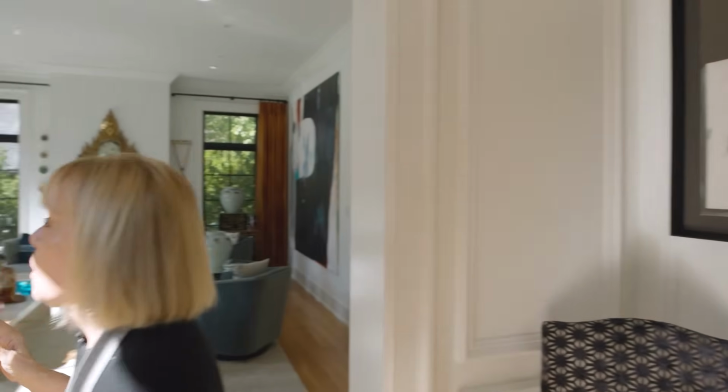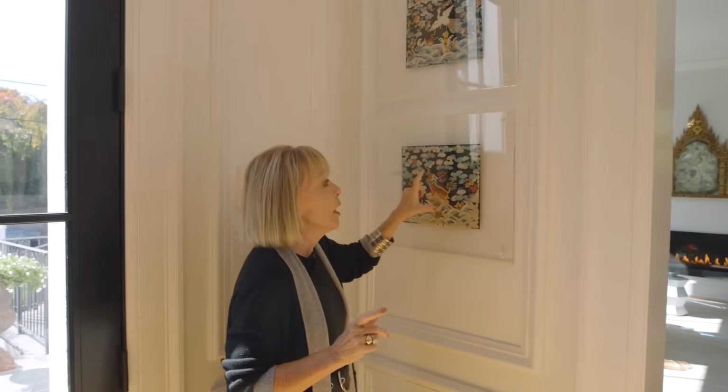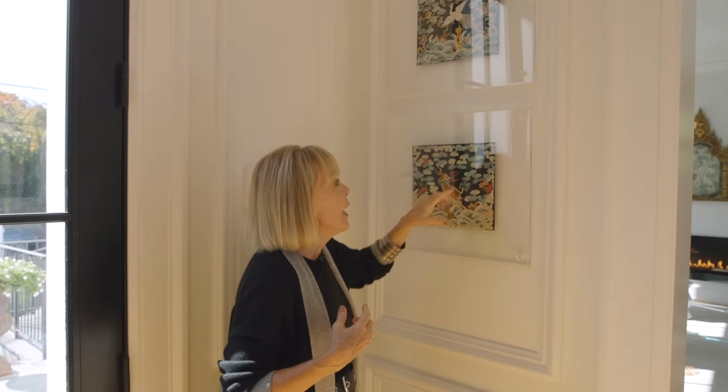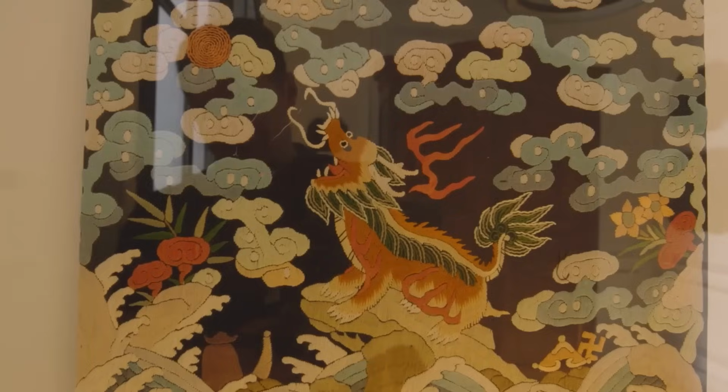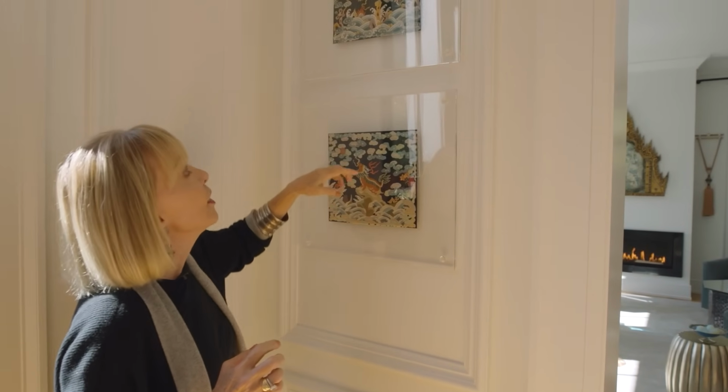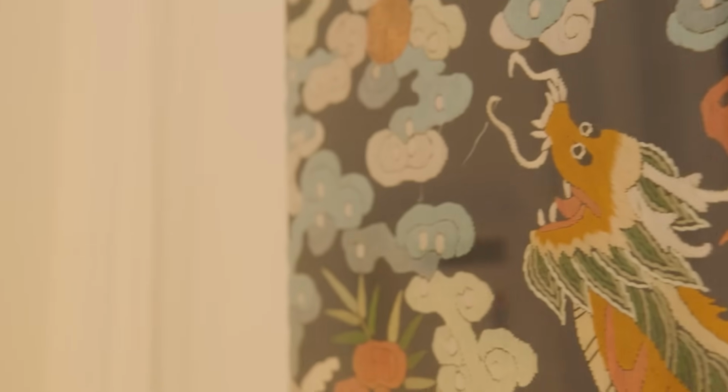Over here we have embroideries from China. These would have been on the front of a robe of a nobleman working for the emperor, and the beautiful detail just kind of knocks me out. You've got your lion that looks a little bit like a dragon too. You've got your storks and bats and so forth, and you're going to be seeing a lot of antique Chinese textiles, Middle Eastern textiles, etc. as we go through the house. And the symbolism in all of these pieces is something I'd like to talk with you about as well.